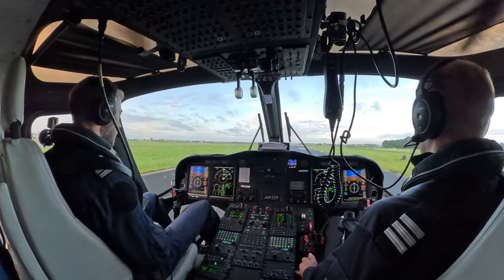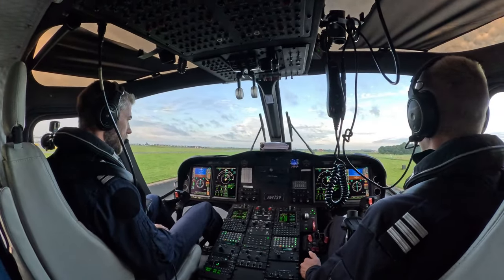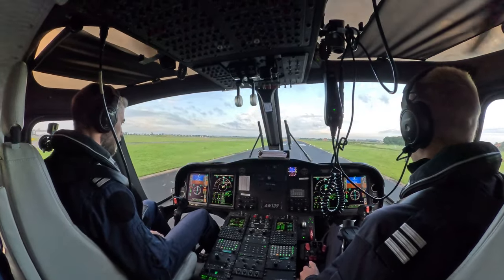No cautions, no warnings. You are pulling 68.8 knots, banner stable, checks are completed. 85 for the target. Check. Taking off.